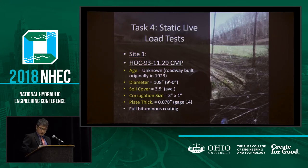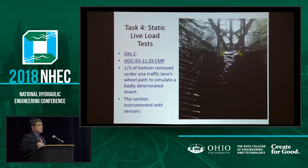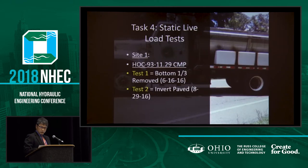So we had this 9-foot diameter CMP in Hocking County. We instrumented this right under one of the traffic lanes, and its invert was not really severely deteriorated. So we removed 1/3 of the diameter of the invert to artificially simulate a severely deteriorated invert and instrumented it, and we brought in a heavy dump truck to apply static live loads. So we did the first test with a good portion of the bottom removed.